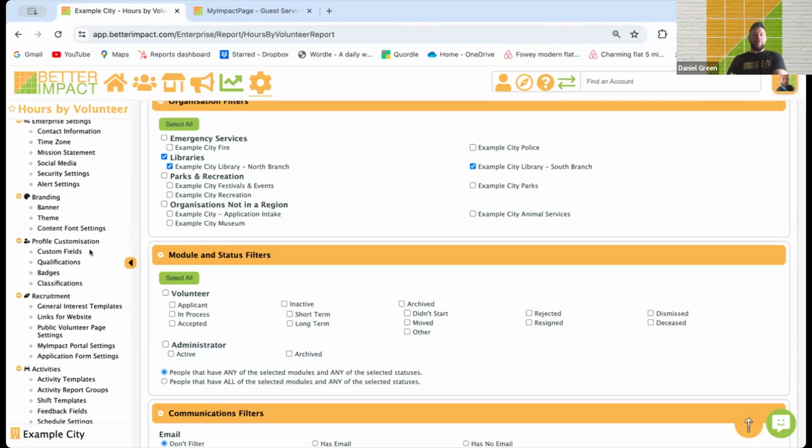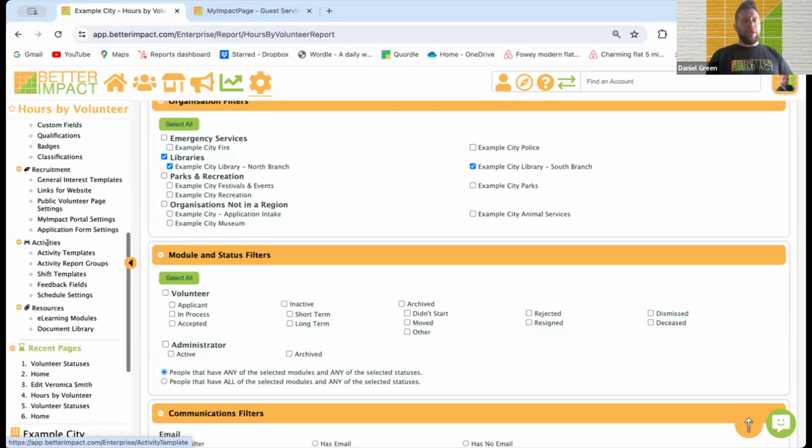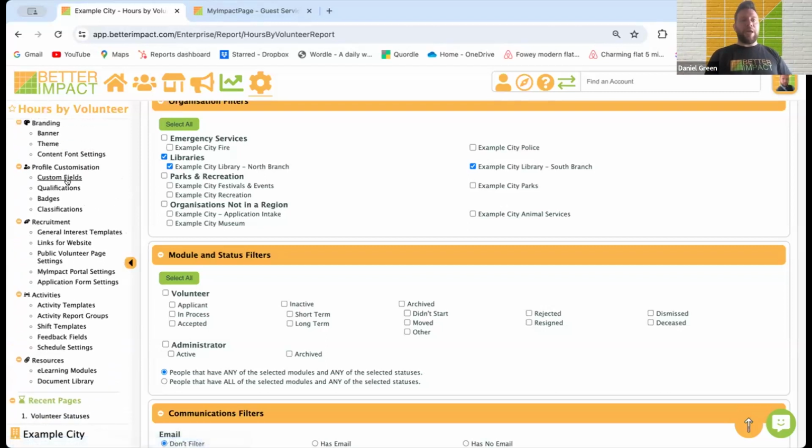Create them and have the Parks and Recreation region use them as custom fields. That's the same with activities and qualifications as well. So this is really good. You can have this for mandatory purposes as well. It's just a really cool feature. There we go. When you're in create activity templates, custom fields, and also qualifications as well.